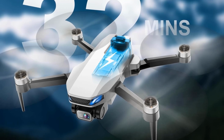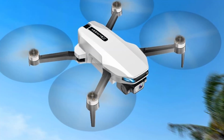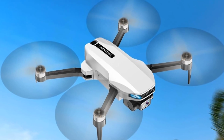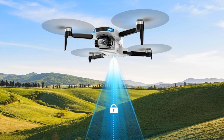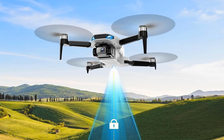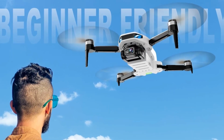Beginner-friendly with features such as one-button takeoff/landing, headless mode, and 2 speed switching functions make it easy for kids, beginners or newbies to control this drone with 2K camera. In addition, the drone with camera for adults is equipped with GPS and optical flow hover, ensuring stable hovering in the sky. Whether you are a beginner or a skilled player, our drone brings you an excellent flight experience.